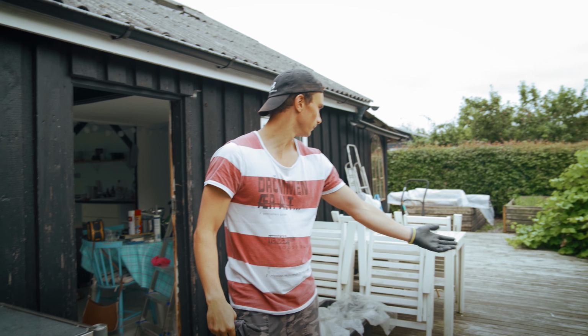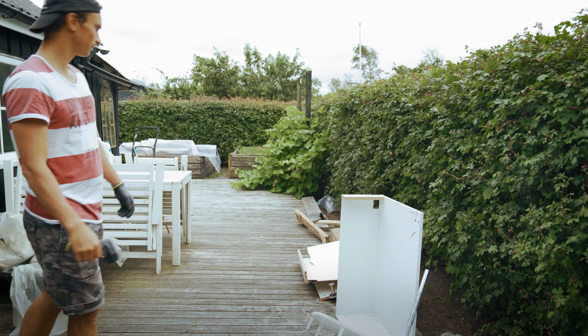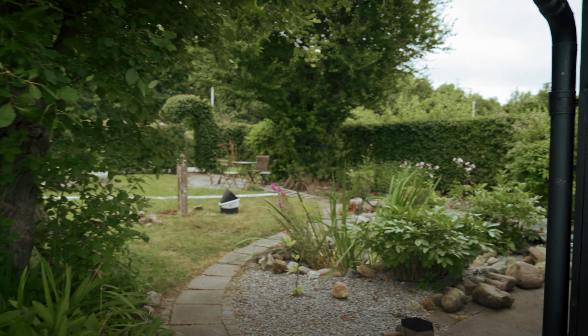Mess out here. Our messy terrace. It's gonna be our dining hall tonight. Very beautiful. It's messy everywhere. There's nowhere right now we haven't done a mess.